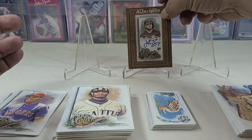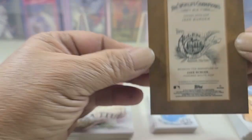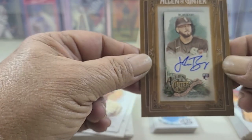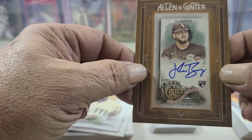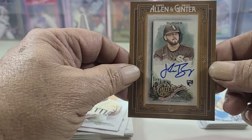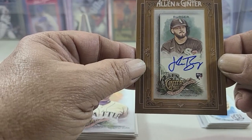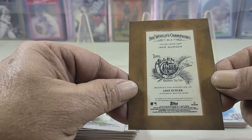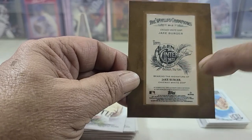And of course, nice little mini auto. That in itself, regardless of who this individual is, hopefully he's a nice rookie. I'll have to look up his box scores to find out. But that is still sweet. That's a nice autograph. Would've been better if it was numbered, but unless I'm just missing it, generally it has a number right down here.